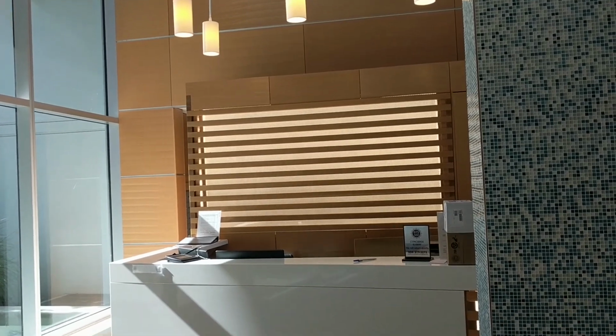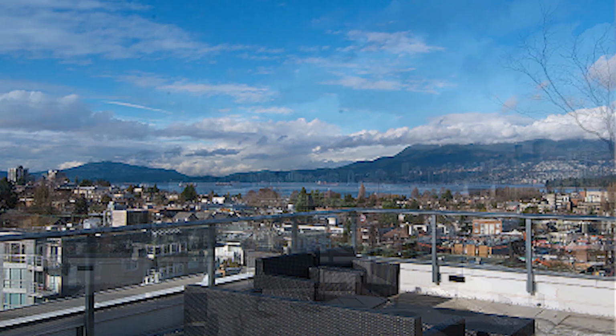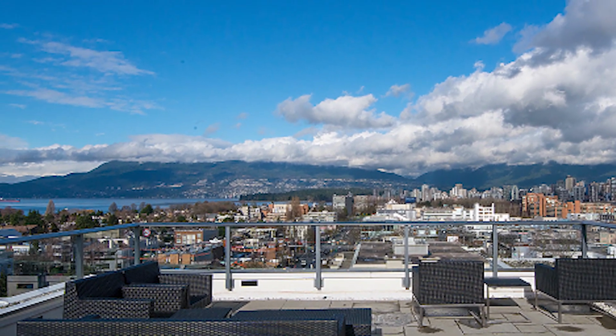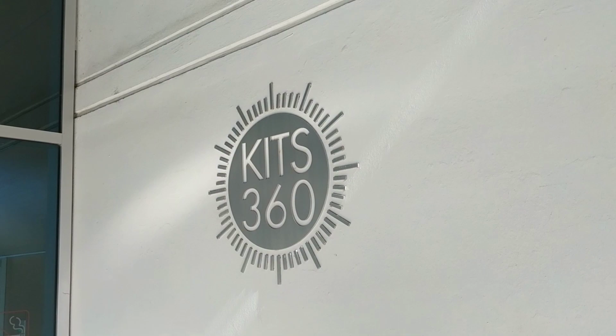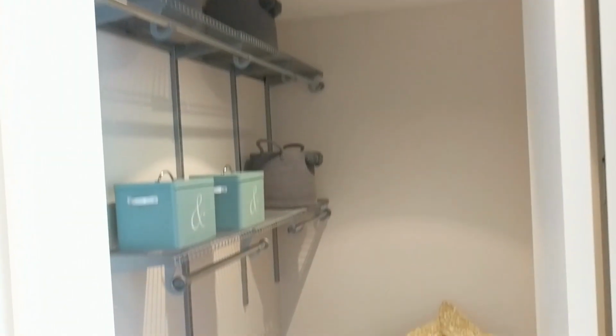Not only is this a fantastic home, it's located in a fantastic building. You've got 24-hour concierge. There is a phenomenal rooftop deck that gives you a 360-degree view of Kits Lano, hence the building's name, Kits 360. There's also a great gym, a meeting room, and a theater room.